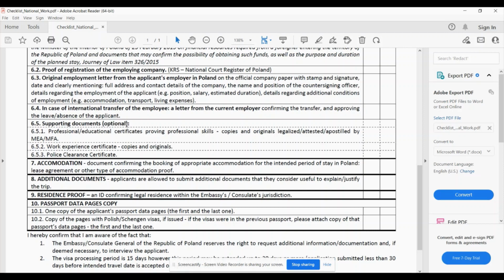And then is the supporting document. These are completely optional because some documents require legalization. So if you see the professional and the educational certificates, they require legalization or apostillization, which adds to the cost for processing your visa. So you can directly ignore. I ignored this, 6.5.1, and 6.5.2 is the work experience certificate, which, if you have already worked in a previous organization and have an experience certificate, you can provide the original and copies.